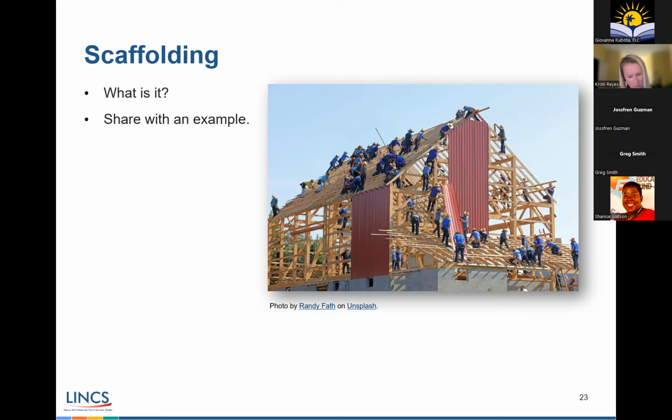Could you please go to the chat and either define scaffolding in your own words or provide an example of maybe a recent assignment that you've had students do and a couple of scaffolds that you included as part of the instruction to get them prepared for that assignment? So again, what does scaffolding mean to you? If you would like to share in the chat, or can you give an example?